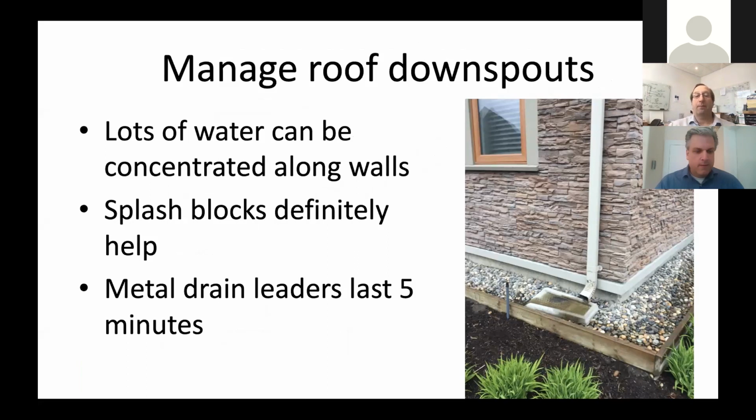Splash blocks absolutely help, although as you can see in this example here, the splash block is not being very helpful. Someone's missing the intent of taking that water and getting it every foot away from that building makes a big difference. When we use that light gauge galvanized steel or aluminum downspout leaders that would direct out, as I think most of you know, they last about 5 minutes. Somebody walking around can just kick them, crush them, bend them out of the way. They rarely last any time at all.